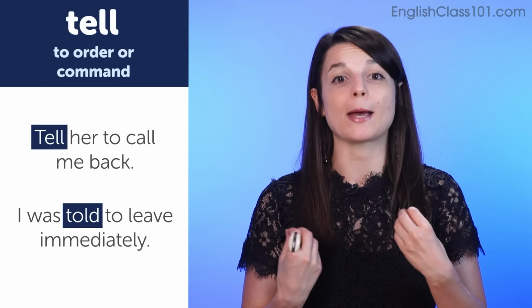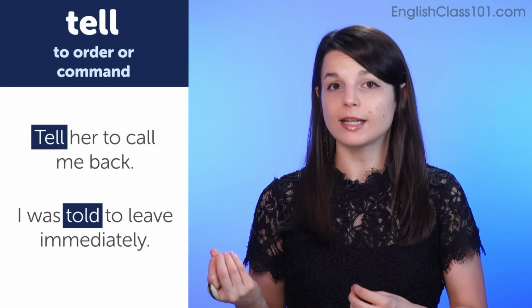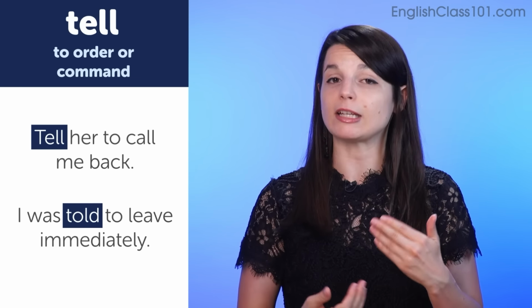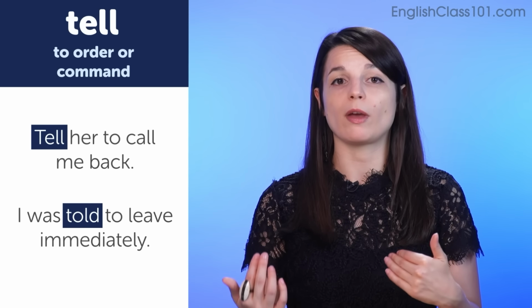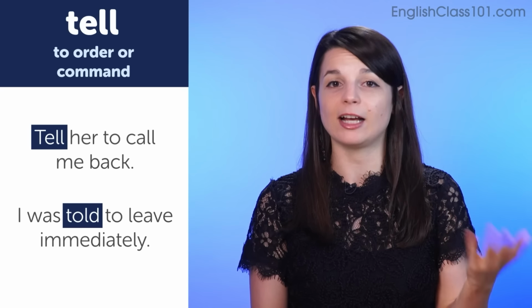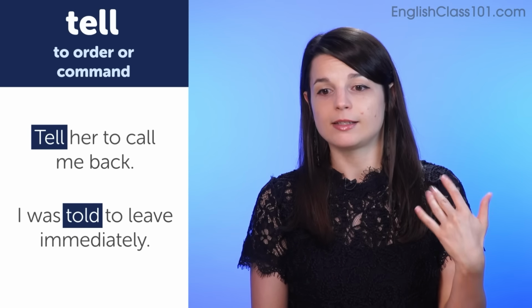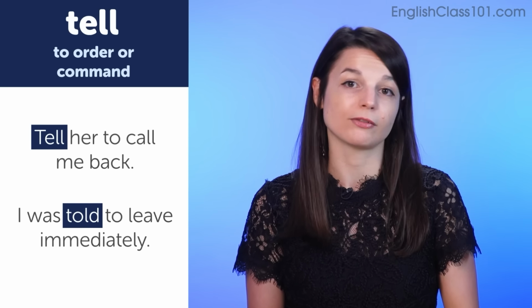In other words, I was commanded or ordered to leave right away. So when you want to use tell in this way, make sure to use the infinitive form of the verb. If you just follow tell, or the variations in conjugation, with a noun phrase, it just becomes passing information, like: tell me your phone number, or tell me the address, tell her your best recipes, for example.